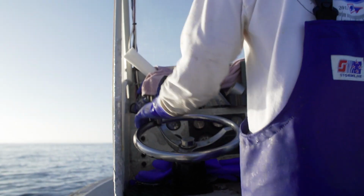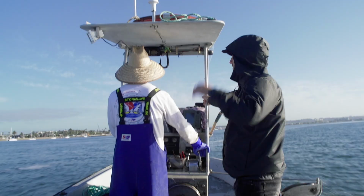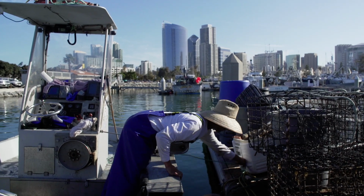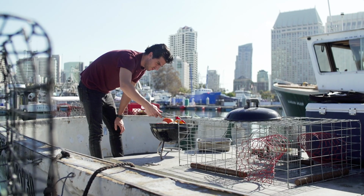We are now able to sell directly to the public on Saturdays at the Tuna Harbor Dockside Market. Anybody could come down on a Saturday and meet their local fishermen and buy directly from some of the local fishermen down here with some of these products, including spiny lobster that we have today in season.